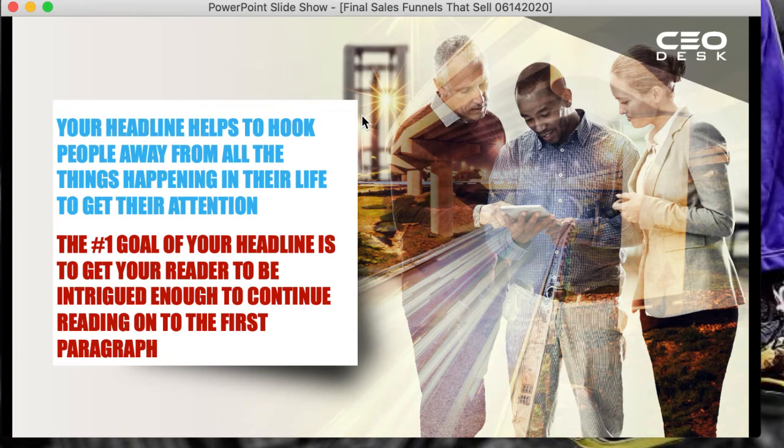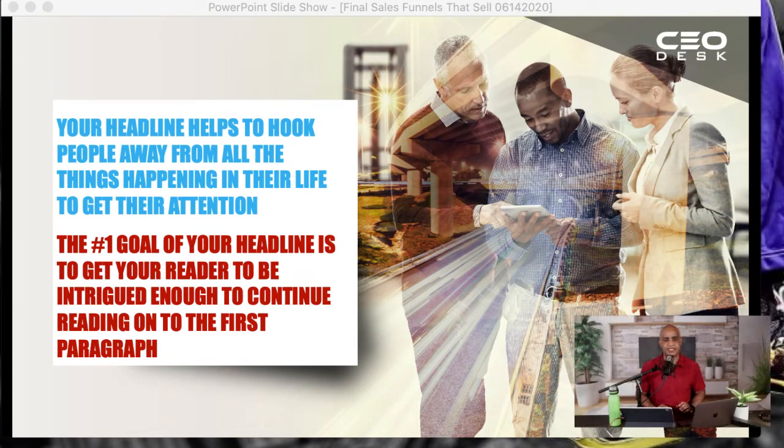The number one goal of your headline is not to sell them. I had this conversation with someone just last week. The number one goal of your headline is to get your reader to be intrigued enough to continue reading to the first paragraph, because if we don't get them to the first paragraph, then we are in trouble. It blows my mind how much energy and attention we put into everything else but the headline.